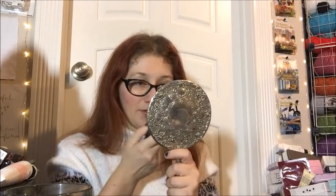So, alright. Let me go ahead. I'm going to apply this in my mirror. It does look creamy, but it is most definitely matte. I do have a tissue nearby so I can blot and then do a second layer. But yeah.